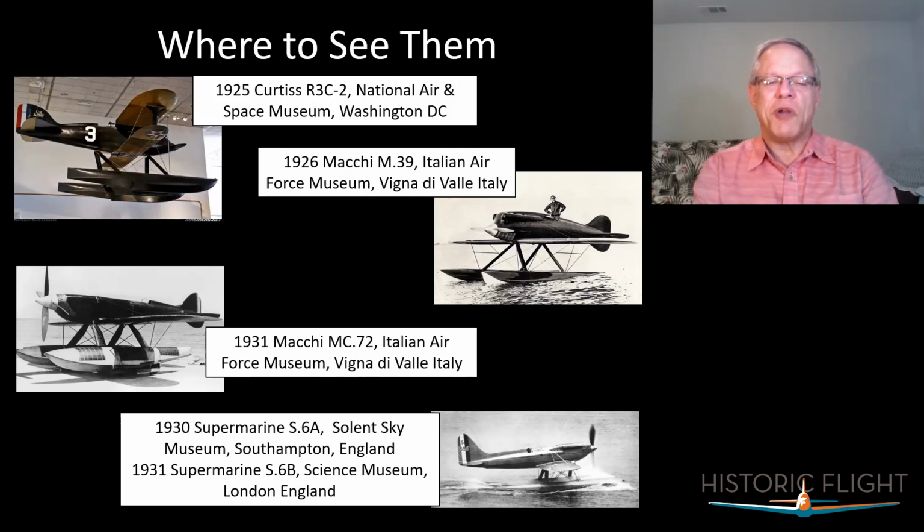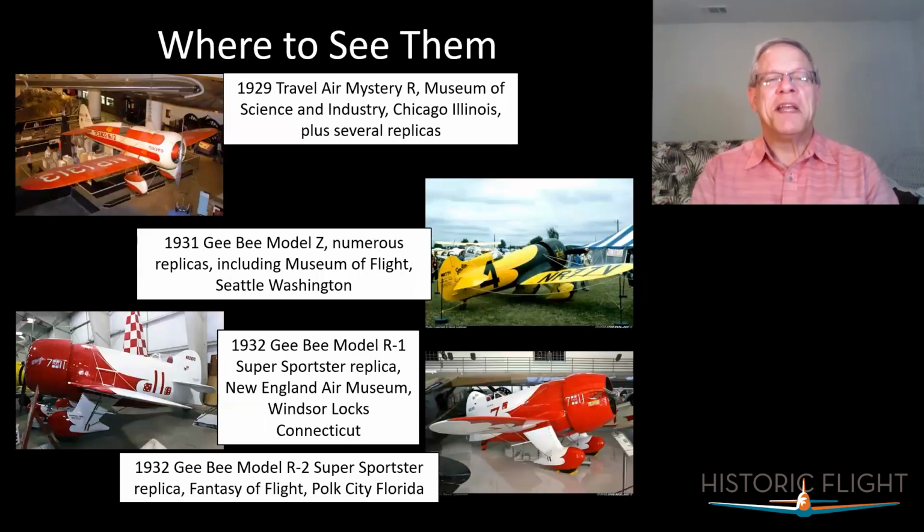The airplane in the lower right, of course, is the Supermarine S6B. The S6A also still exists. It's in Southampton. And as I noted, the S6B is in the Science Museum in London. It's right by Hyde Park, if I remember right. In fact, I got to see it because my wife wanted to walk in Hyde Park, and it started raining. And I said, well, there's a place over here I know we can go, and it's got cool stuff in it. And that's how I finally got into the Science Museum. So there's a good trick.